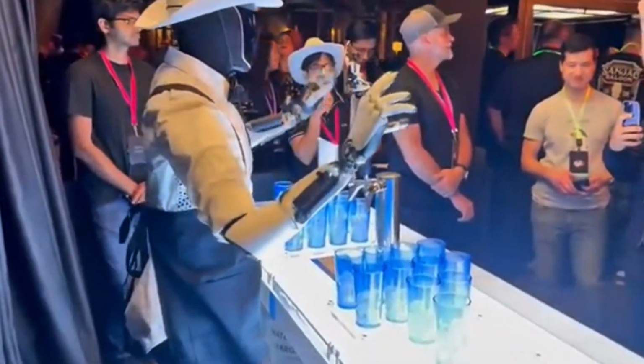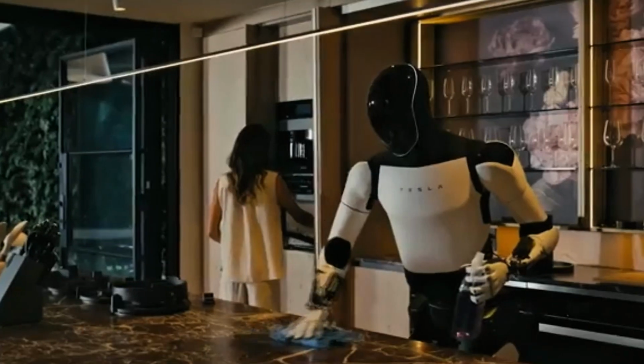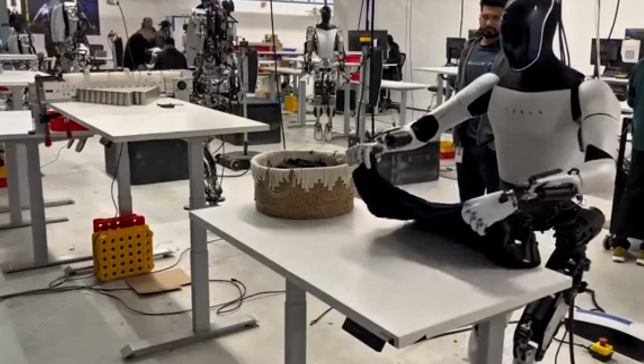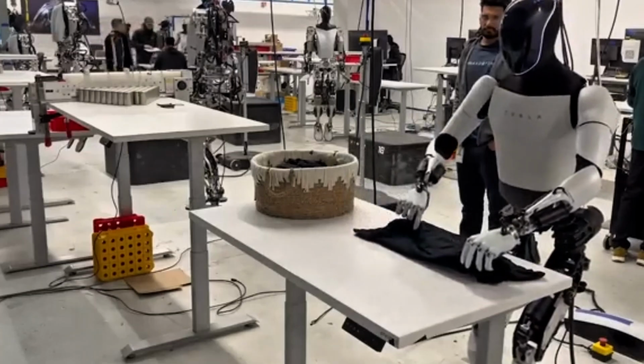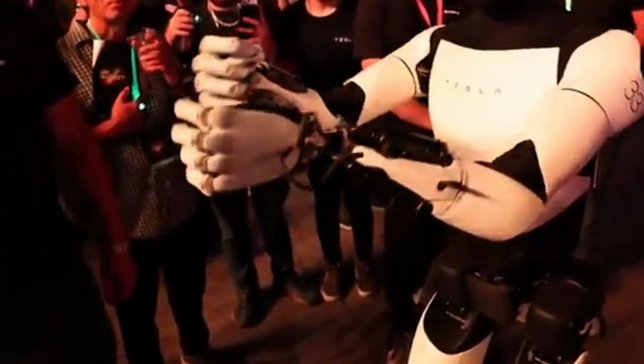Tesla says Optimus will handle your most tedious tasks: folding clothes, cooking, even threading a needle, tasks that demand real coordination. Imagine coming home and your robot chef already has dinner ready. Your laundry is folded, your baby safe and sound. This isn't a sci-fi script, it's Tesla's blueprint.